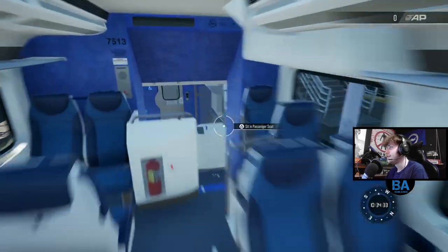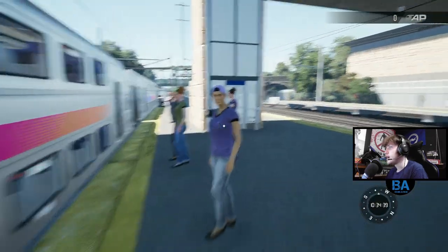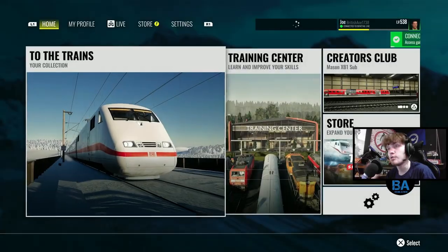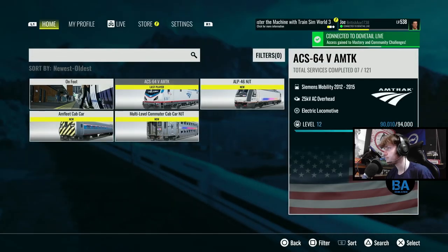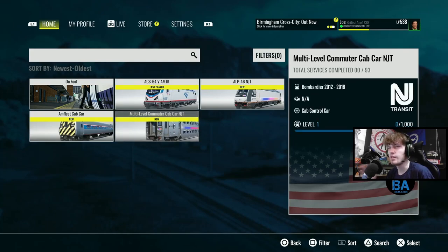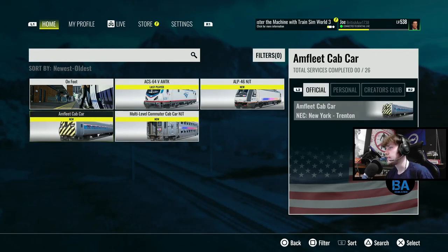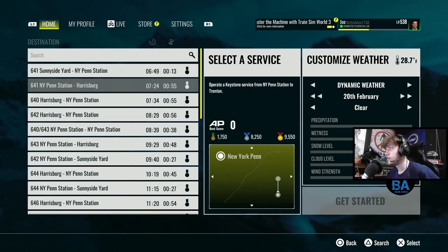But we'll take a look at this next, the New Jersey Transit. Oh, okay. Let's quickly get off of there. Right, let's come out of here. Let's go back to the main menu and see what we get to tinker with on the route. Obviously, excluding the Acela services, as that for some reason doesn't download yet on here. So, NEC New York Trenton. 121 services in the ACS 64, 40 in the ALP 46. So I suppose sort of two an hour or so. 93 in the multi-level cab car, and then Amfleet's got 26. So you get quite a bit to do on there.